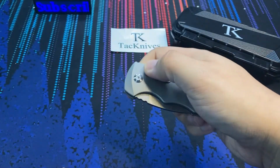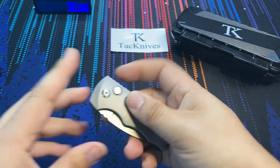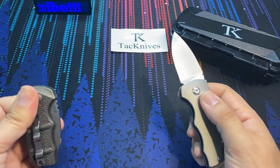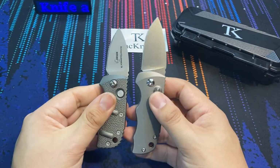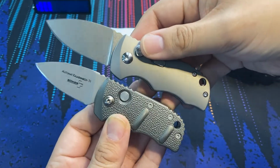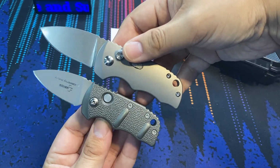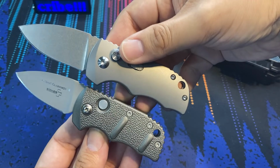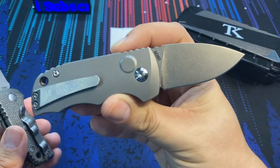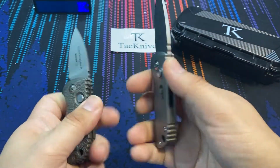So we can do some quick comparisons between the BFS01 and some other California Legal Autos on the table. One thing that struck me curiously was the size of the knife. We can see the size difference between the Boker Sub-Kalashnikov and the newer knife here. Even though the shape looks like a copy, they increased the size a fair amount. Weight-wise, it is a little bit heavier. The knife here comes in at 2.7 ounces, so it's a little bit heavier than the Boker.